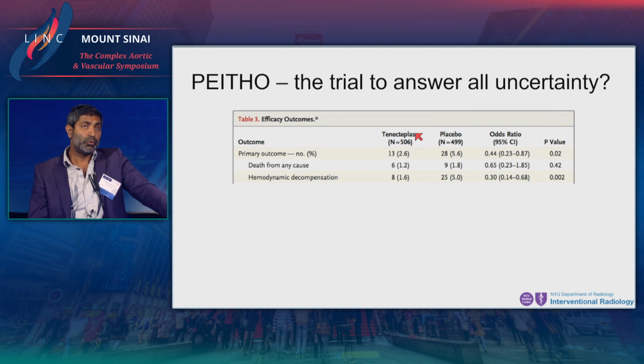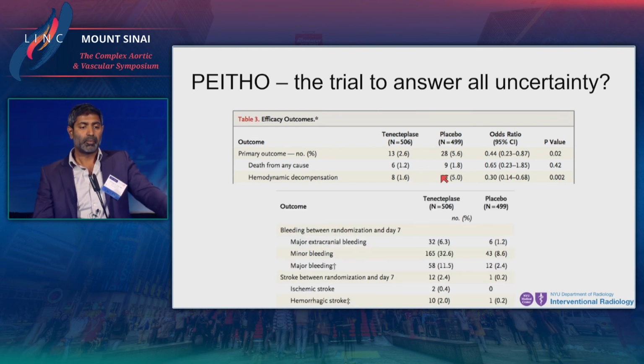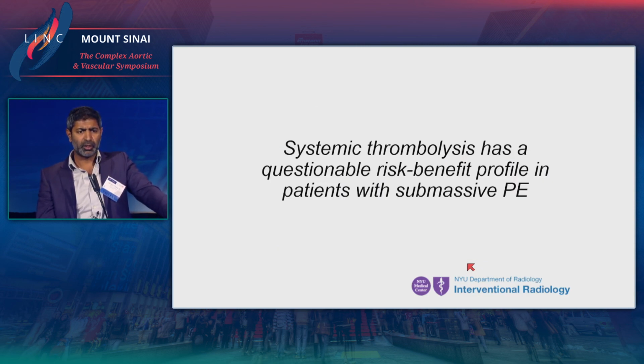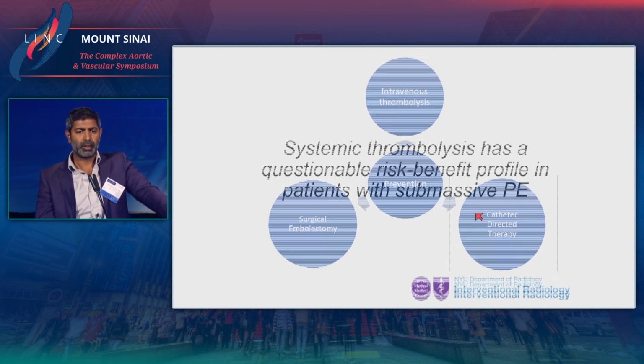So we should use systemic lytics to try to prevent hemodynamic decompensation, right? Well, the problem was the bleeding. As Dr. Sterling alluded to, major bleeding was higher. A 2% intracranial hemorrhage rate made it unacceptable for routine use. So many of us have concluded that systemic thrombolysis has a questionable risk-benefit profile for submassive PE.